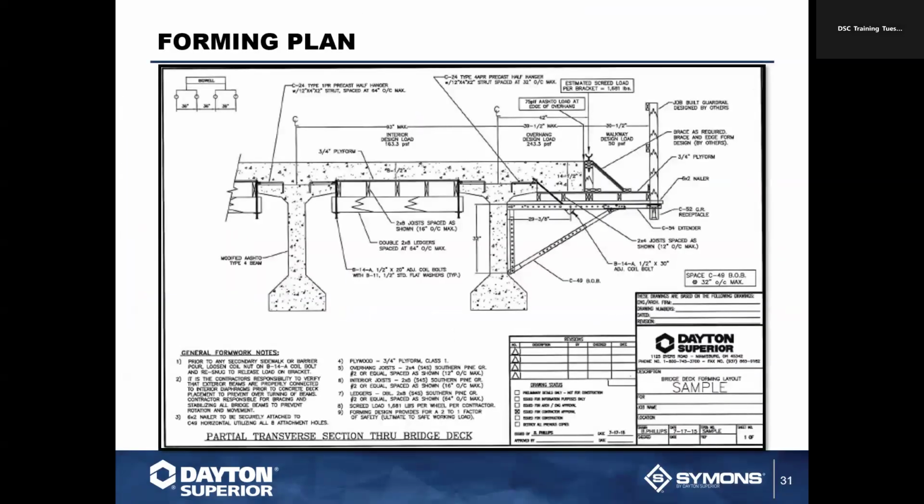We can also develop a framing plan for this system, put it to paper, and have a PE stamp available on it. What this can then do is be sent to the state as your forming plan for the bridge deck. We have a lot of jobs where the contractors love having this done for them, so they do not have to go through and calculate all of this out. Basically, for the state, we take care of this for the contractor.